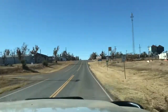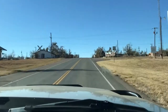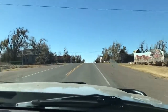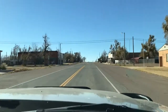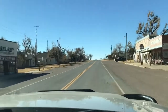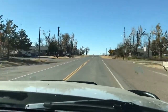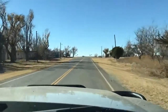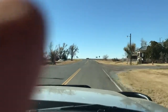Hey guys, we're coming into Gate, Oklahoma, the gateway to the panhandle of Oklahoma. And it's an interesting story where this town got its name. There used to be, what'd you call it, a drift fence? A drift fence. And it ran east and west? Oh, north and south. Okay, north and south to keep the cattle in. And at the entrance coming into town, there used to be a gate. And that was way back in the late 1800s. And so they called it Gate, Oklahoma.